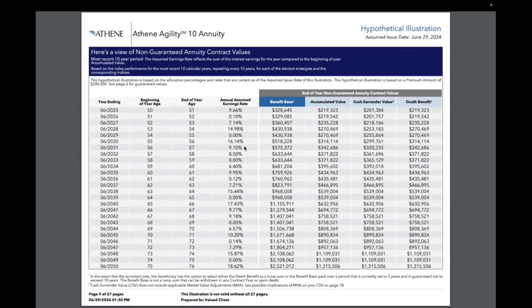The next component here, guys, is all you need to know about the Agility. You get the bonus up front to the benefit base. You can't trigger income off it for 10 years. It's a 10-year hold for the pension-like income on the back end. And then the next functionality is each year the market performs, right here where it says growth. For example, the first year it did 9.66. What they do every year is they take the 9.66 and apply it to the account value. So the account value gets 100% of whatever the index did.